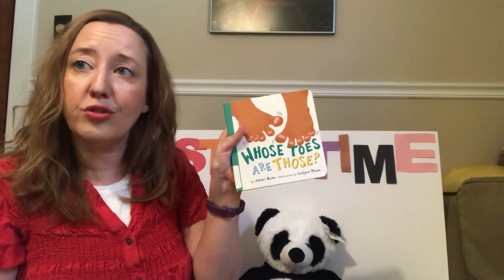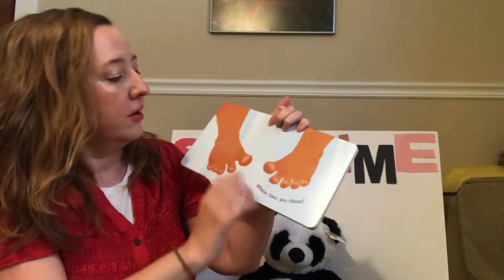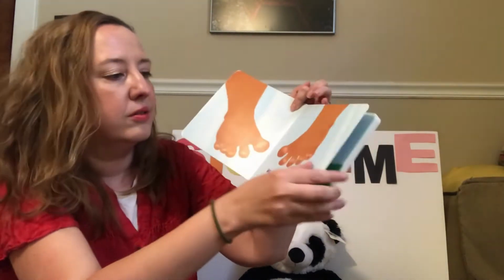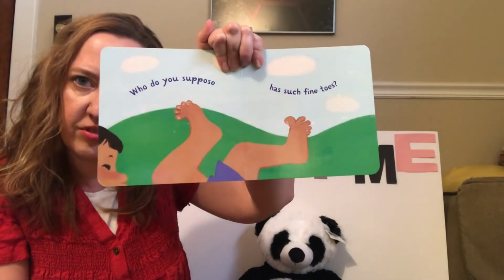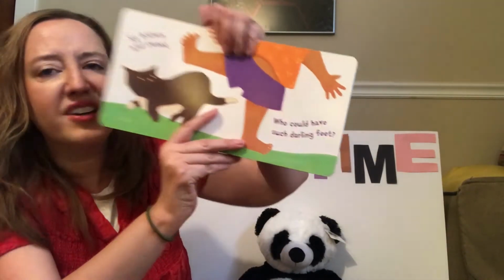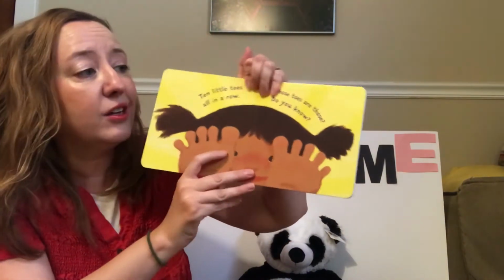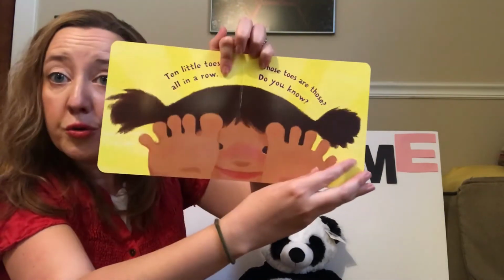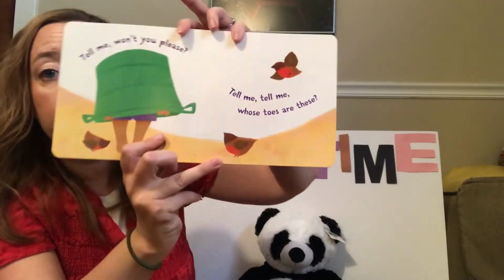So whose toes are those? Look, this baby has brown toes. Whose toes are those? Look at those toes. Who do you suppose has such fine toes? So brown and sweet, who could have such dancing feet? Ten little toes, all in a row. Whose toes are those? Do you know? Tell me, won't you please? Tell me, whose toes are these?